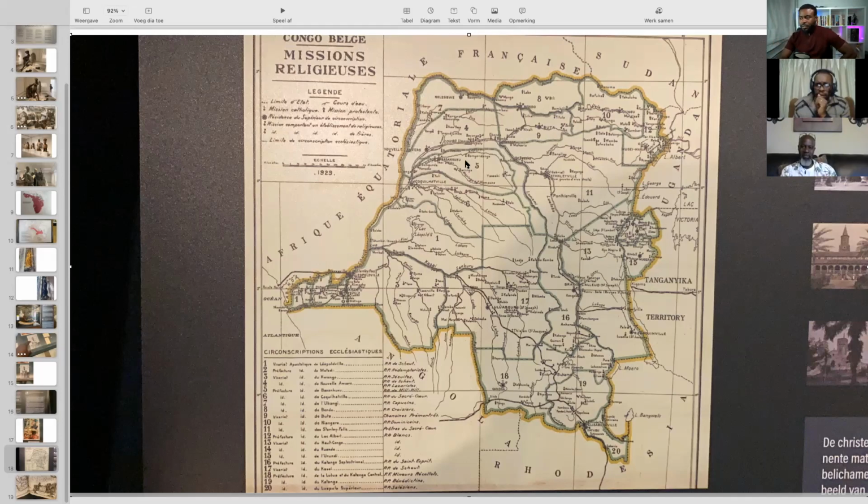Yes. See, that tells you something. So there's a reason why the Catholic Church was so interested in the Congo. Why? Congo was the first African country that they had to take, that they destroyed. Until today, they are doing everything they can to keep the Congolese in a state of destruction.